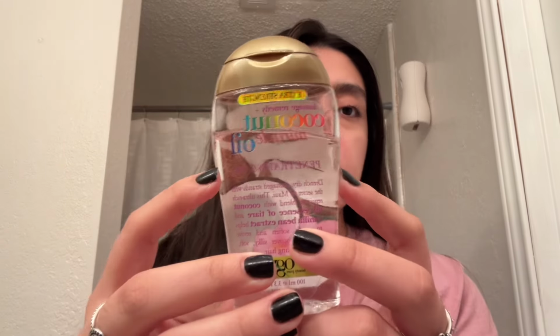So right now for my hair routine, we're gonna use this coconut oil. It's just this hair oil, and castor oil and almond oil. First one we're gonna put is coconut oil, this one. I'm gonna put it all over right here, just kind of on our ends and what's left.